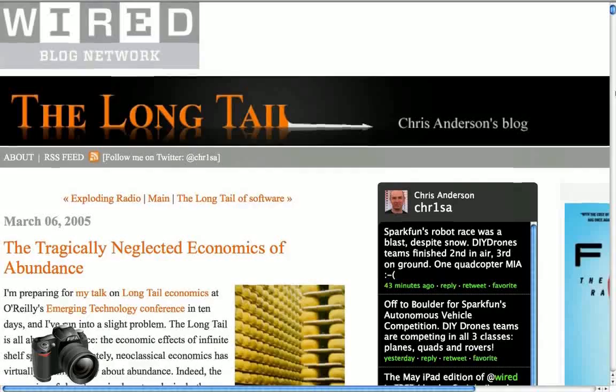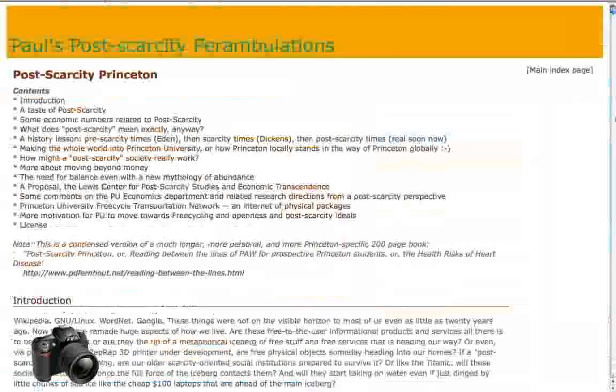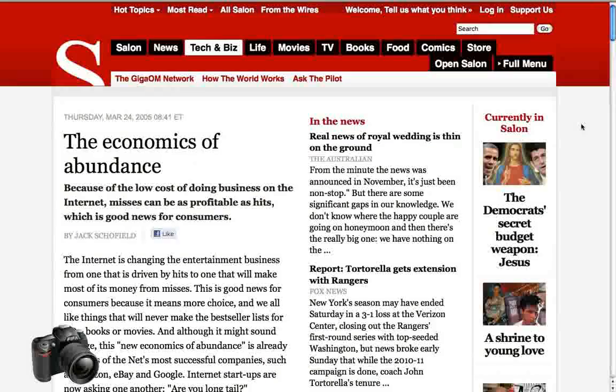In my view, some of the most interesting economic theory that's going on right now is a kind of speculative economics, what is sometimes called post-scarcity economics, and attempts to think through some of these potentially liberating consequences.